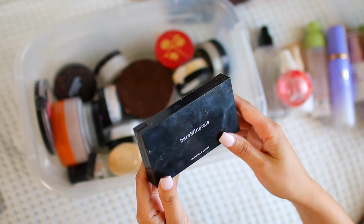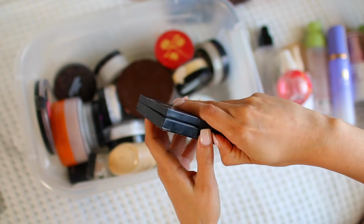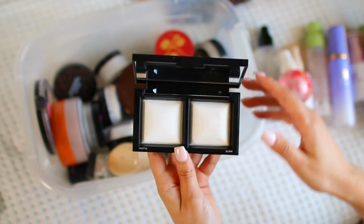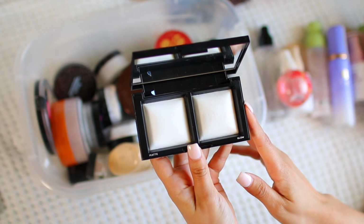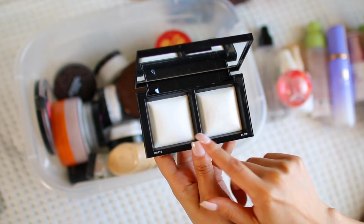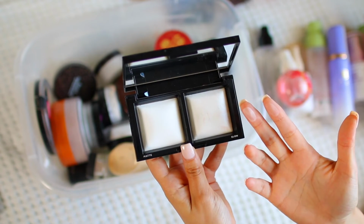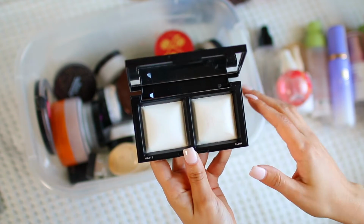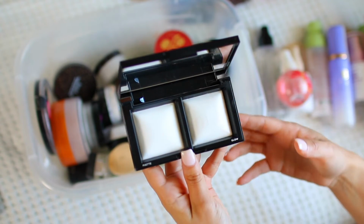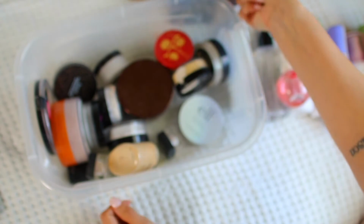This next one is by Bare Minerals. It's the Invisible Light Duo powder, and I'm pretty sure I got this in a subscription box as well. It's kind of an interesting product. I don't know how well it's in focus, but there's a matte and then a glow side. So they're kind of like barely there powders, but offer a different effect to the skin. I haven't even really tried this yet, so I will continue to hold on to it.